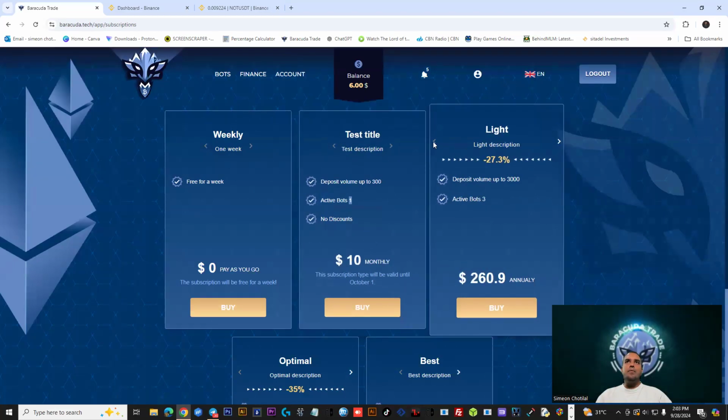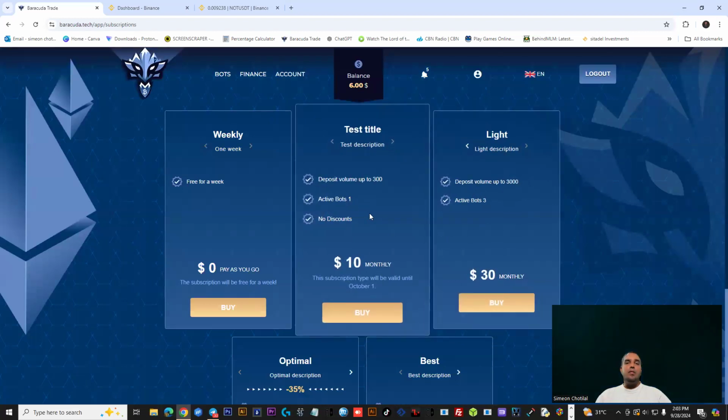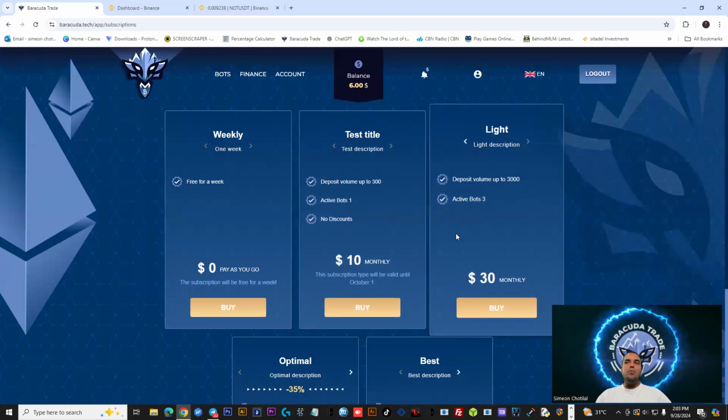There's a light subscription afterwards where you could get it for $30. You could trade up to $3,000 with three active bots. All the robots basically trade the same way. The only difference is that the subscriptions give you accessibility to more pairs to trade, right? So if you have the one robot, that means you could only trade one pair. With Barracuda, there's over 26 pairs available. And you could choose any one of those pairs to trade. With the light subscription, as you could see, it's three robots, meaning you could trade on three different pairs.